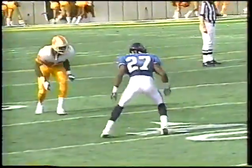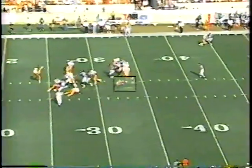Well, he was limping after the last play and looked like he was a little bit sore. He started to follow Harper inside, saw the other receiver breaking out, hesitated for a second, but was able to recover in time to make the play on Harper.